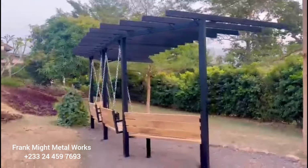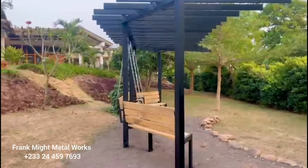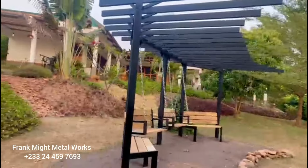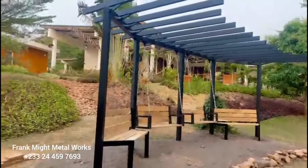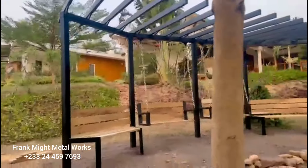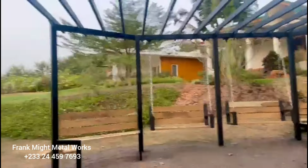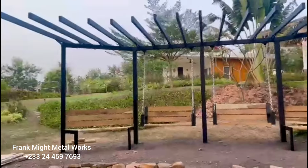Yes, so this is the final finish of the metal pergola by Mighty Metalworks. Yeah, the Rasta man and his boys who came down from Accra to come and help put this beautiful piece together.